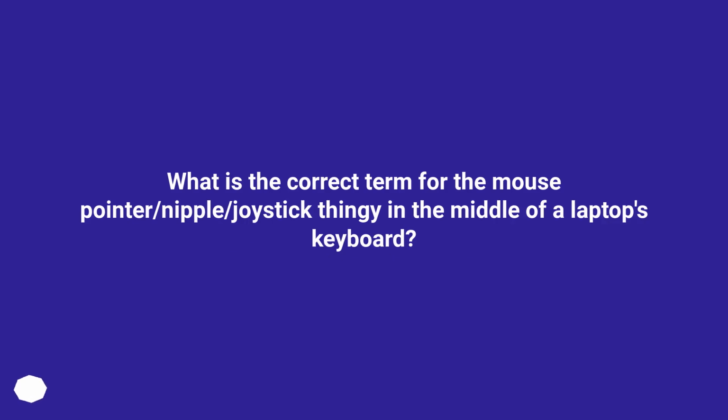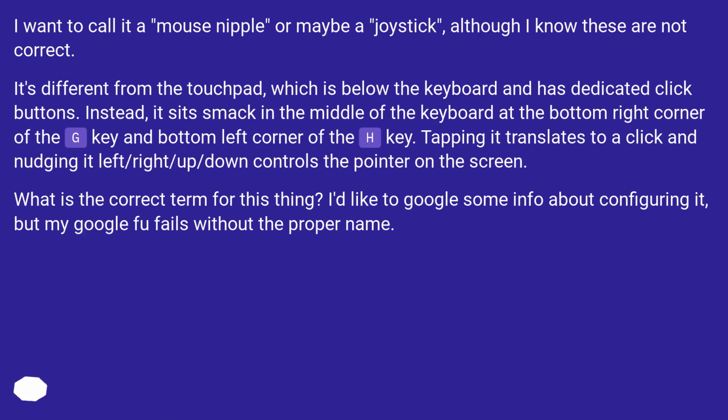What is the correct term for the mouse pointer / nipple / joystick thingy in the middle of a laptop's keyboard? I want to call it a mouse nipple or maybe a joystick, although I know these are not correct. It's different from the touchpad, which is below the keyboard and has dedicated click buttons.